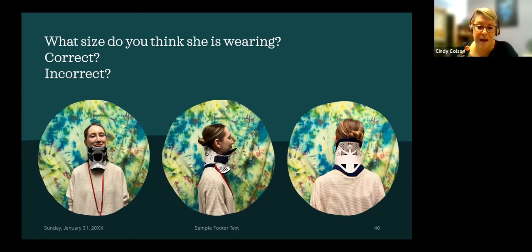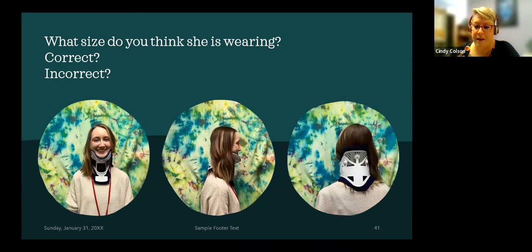Okay, perfect. Thank you so much for saying that. The front is on the front, but it's upside down. So we have the front on the front, which is one step, but it is upside down. So this is not stabilizing her spine whatsoever. The back's on properly, but the front is on upside down, so there's no scoop to her chin. There's no support.